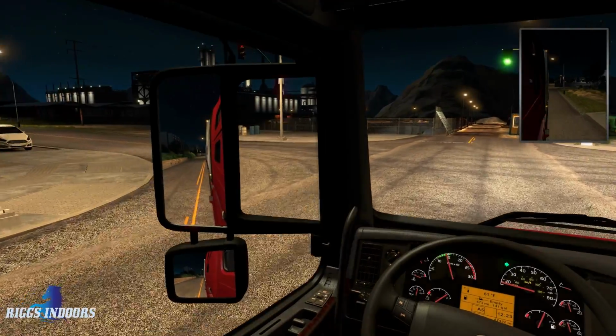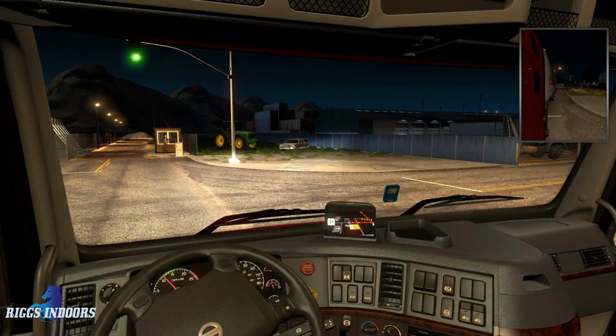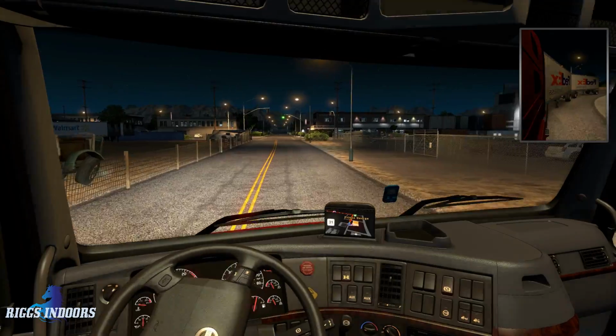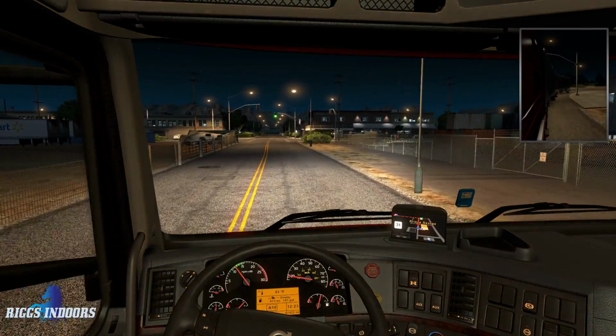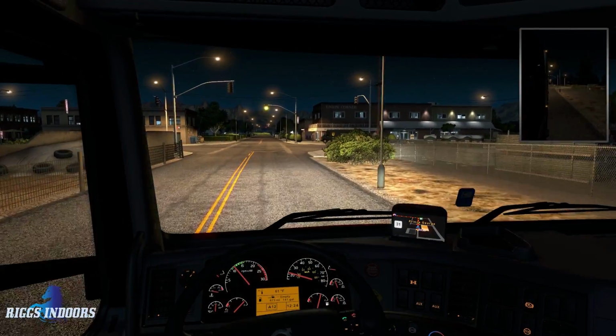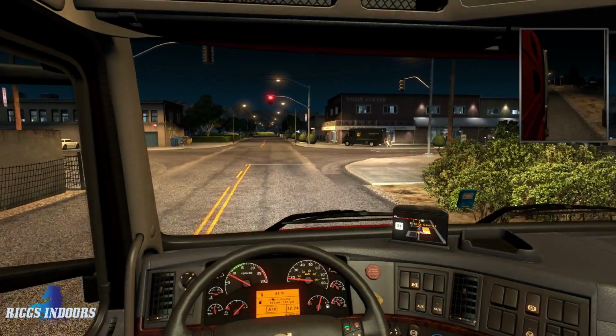Oh, perfect. We get a green light like that right away. What more could you ask for? And I took that way too wide. That's okay, we made it in. We did not cross over into the other lane. Come on.